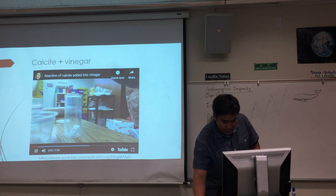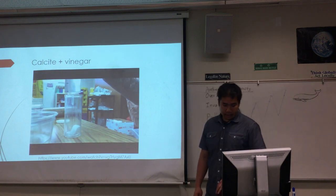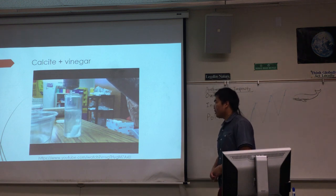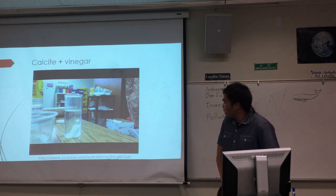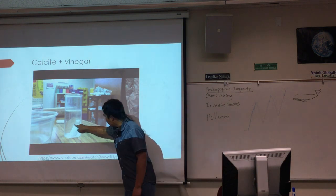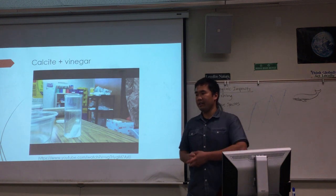Okay, so here's the calcite, calcium carbonate. Makes sense that it's white, right? And he's putting the vinegar inside. Okay, so let's watch what happens. You guys should be able to see it by now. What's happening to it? It's dissolving. You see the bubbles? All those little bubbles come up. Calcium carbonate dissolves in acid.